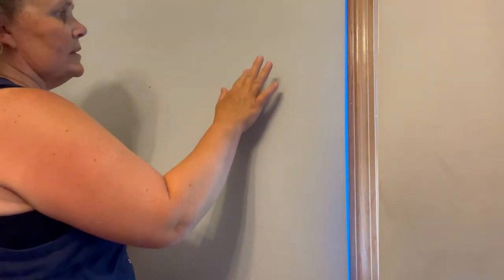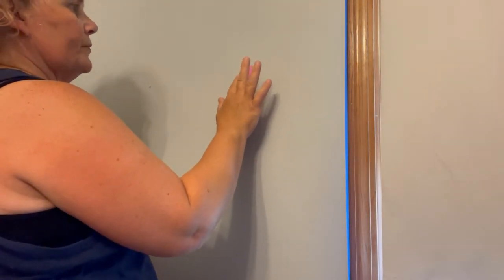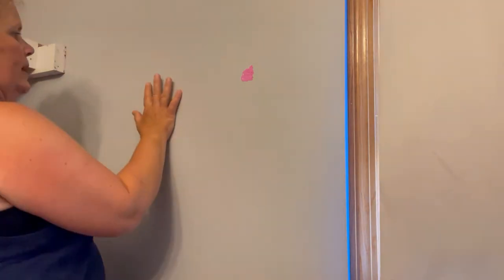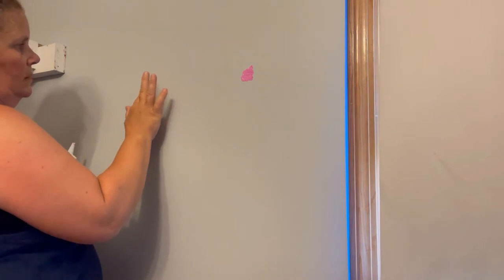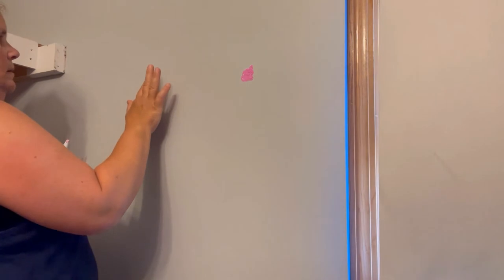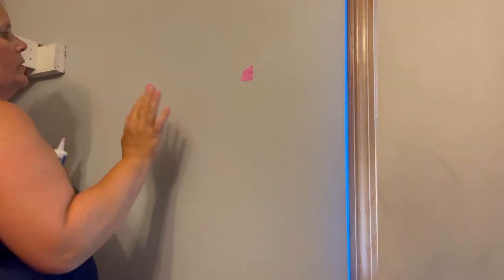All it's gonna take is a little bit of sanding to make sure that these holes are all filled in and nice and flat. We'll wait for that to dry. It's a nice spackling. It turns white when it's dry. And then we'll give that guy a sand. And we should be ready to paint on this wall.